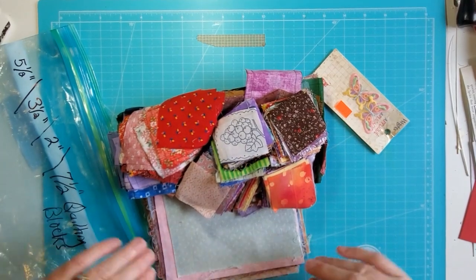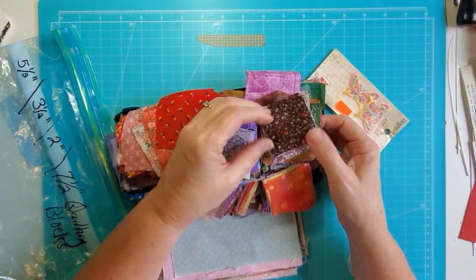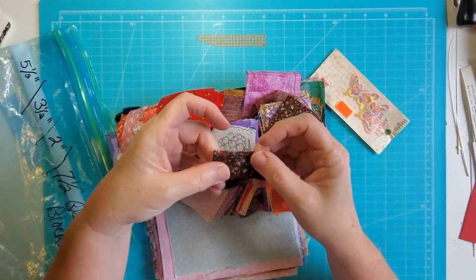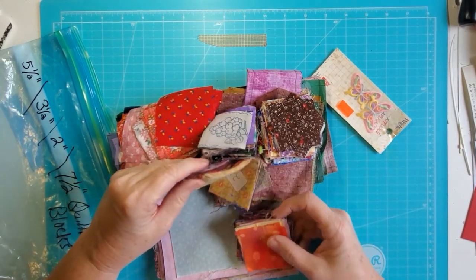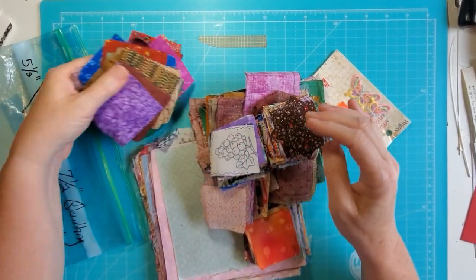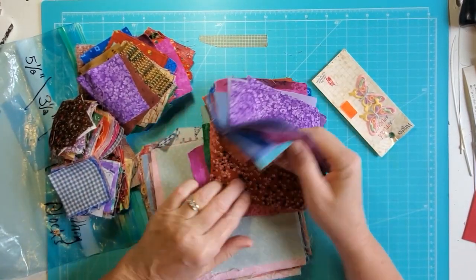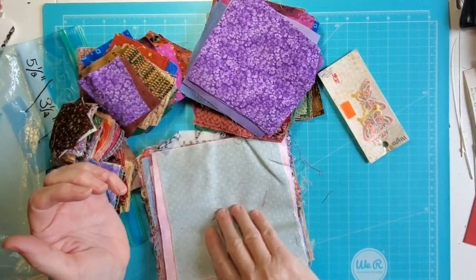And look how pretty. I mean, they're basic quilt colors and stuff. But these little ones are perfect for tabs. They're the perfect size. You just fold them in half and put them on the edge of your page or the top of your journaling card. There's all different colors in here. And then a little bit bigger squares. Very cool. And then even bigger squares.